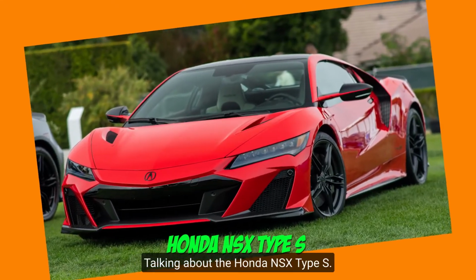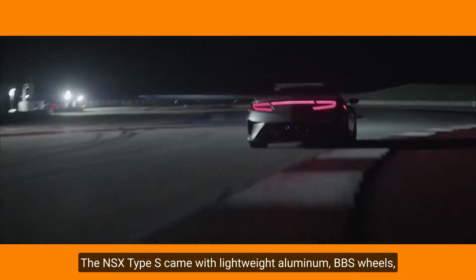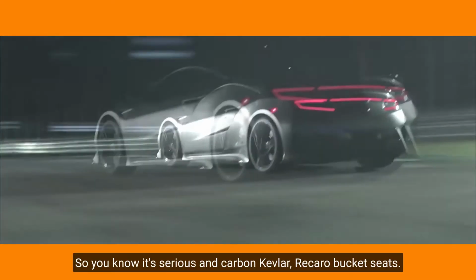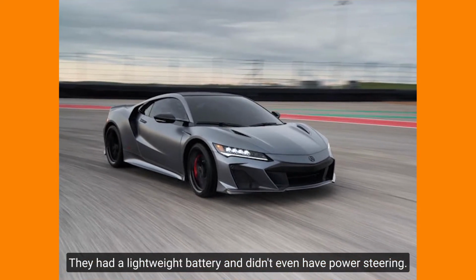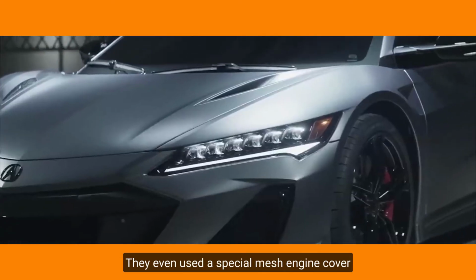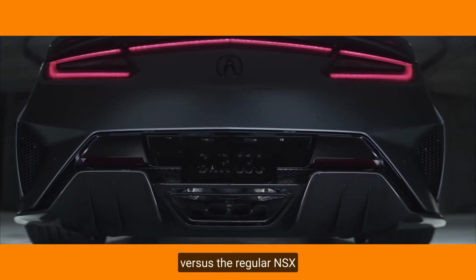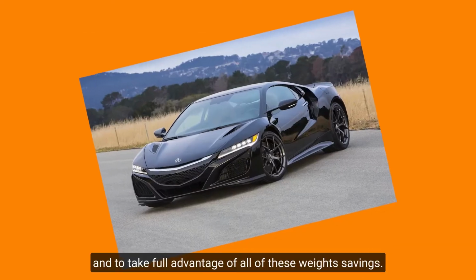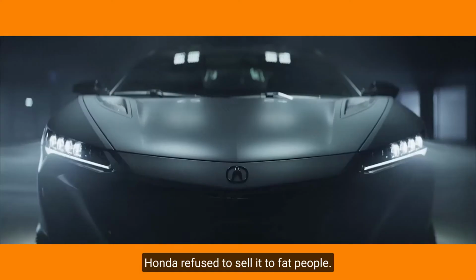Honda. Talking about the Honda NSX Type S. The NSX Type S came with lightweight aluminum BBS wheels and a lightweight rear spoiler, a Momo steering wheel so you know it's serious, and carbon Kevlar Recaro bucket seats. They had a lightweight battery and didn't even have power steering. They used a special mesh engine cover to help drop the weight nearly 100 pounds versus the regular NSX. And to take full advantage of all these weight savings, Honda refused to sell it to fat people.